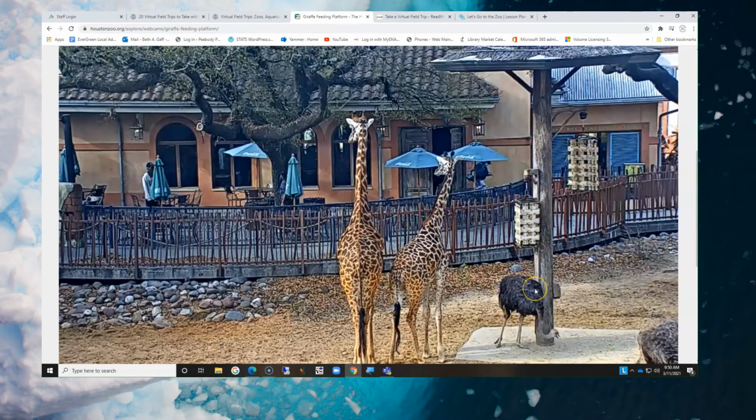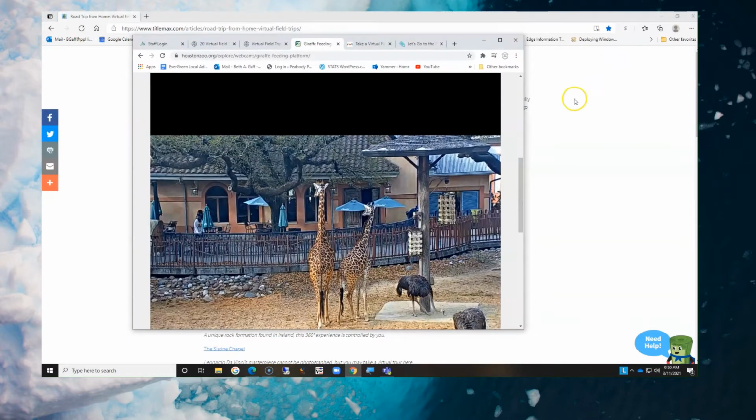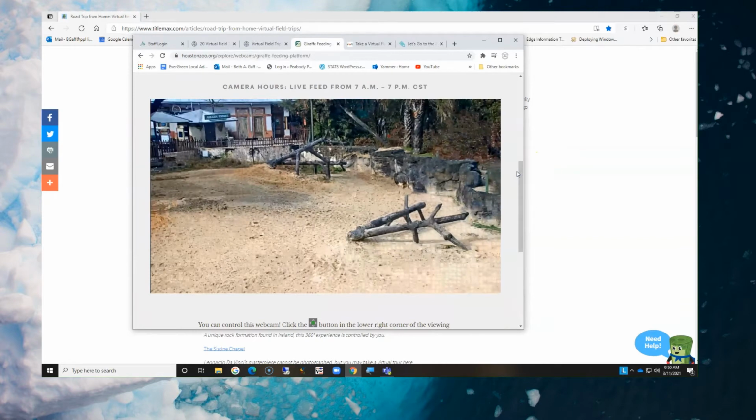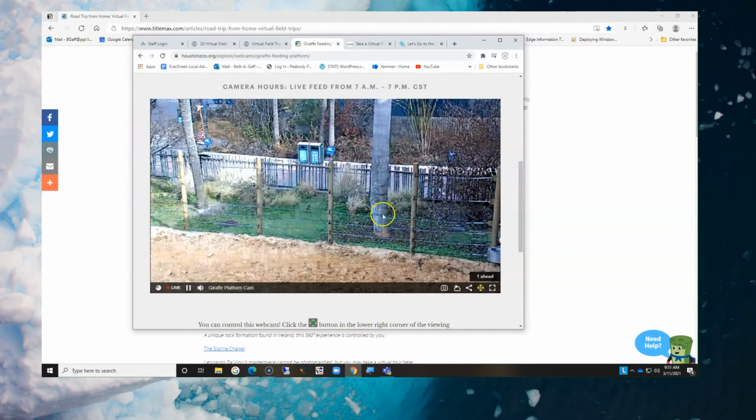Of the giraffes. And this is at the Houston Zoo. Let's see what happens if I make this a bit smaller. There we go. So this is a live webcam taking us in, and it looks like to control, we have to click this.